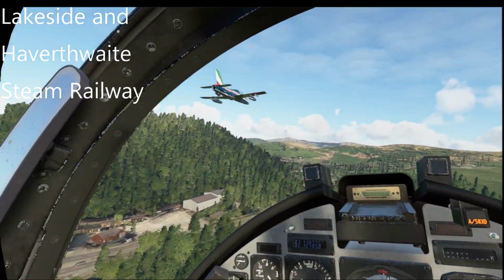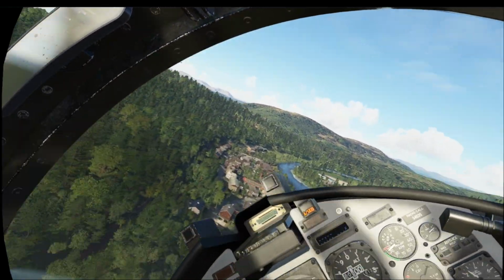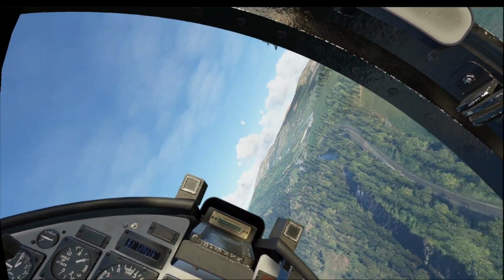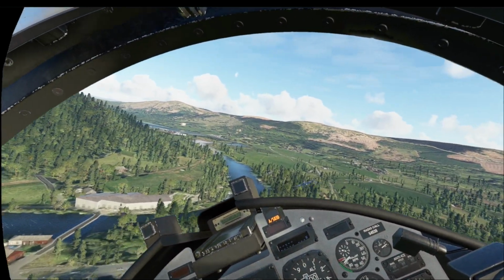After entering the low flying area at Arnside Viaduct, we head for Bassenthwaite Village, making a hard left over the Lakeside Steam Railway Yard, and then a hard right over the Lakeland Motor Museum. This is one of the few areas in Cumbria where flight sim tree coverage seems correct.